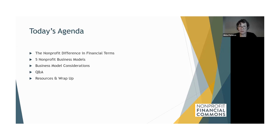We'll then look into the five models, primarily revenue-driven models, and what are some model considerations? What are some implications of each of these sources of funding?